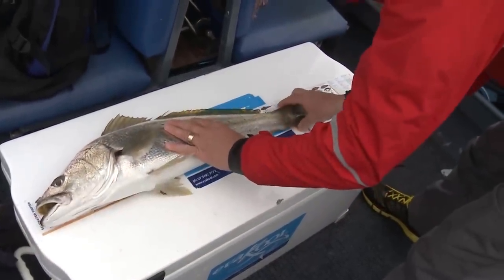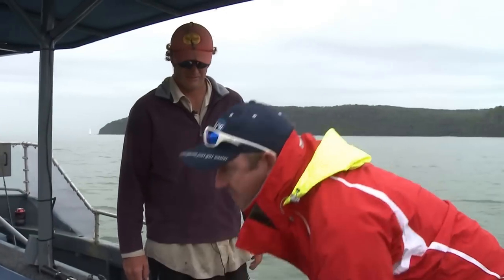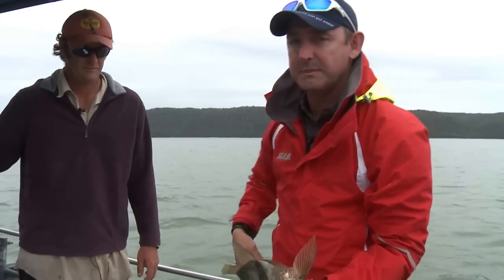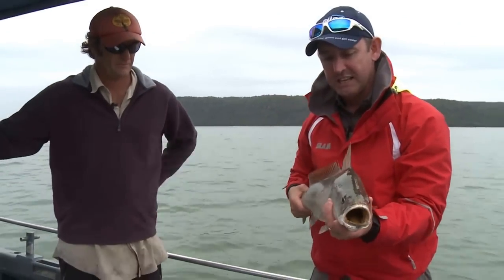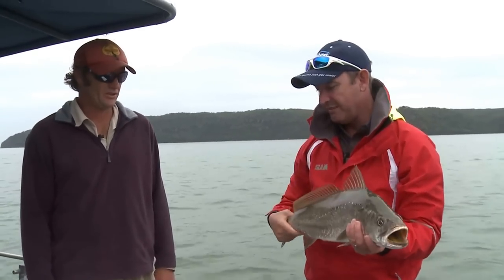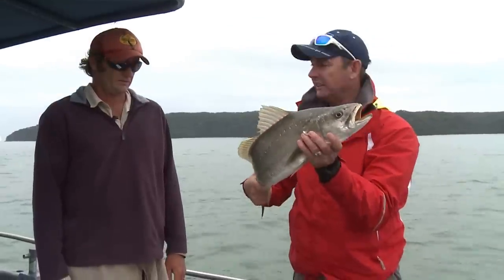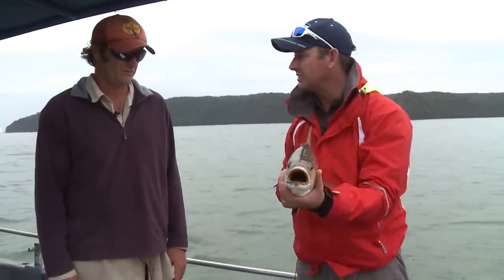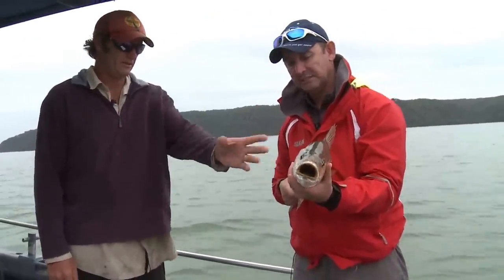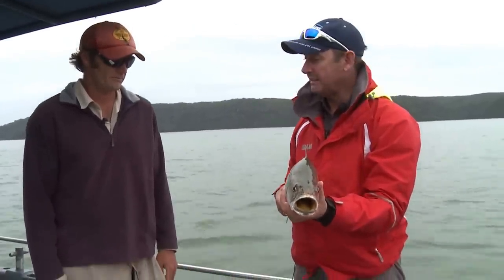Yeah, just over 70. Just legal now that they've put the size limit up. That's right, very important. A lot of people don't realise the size limit has changed for the Jewfish. Anything under that, you can't keep. But, I mean, that's a nice fish. Nothing wrong with that. That's a good eating size. Yeah, you feed six people out of that fish. Yeah, definitely.